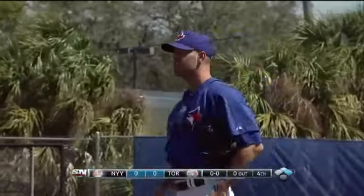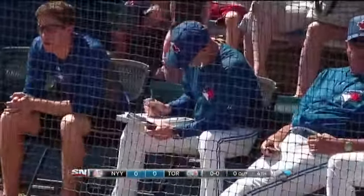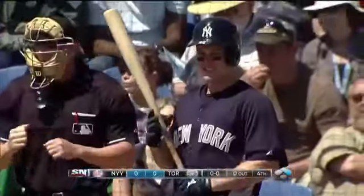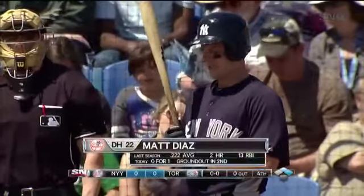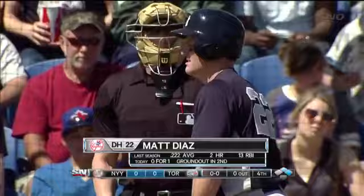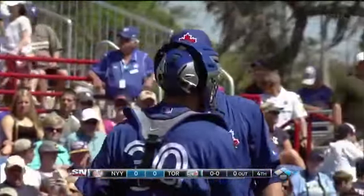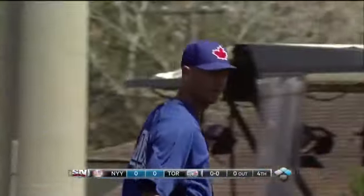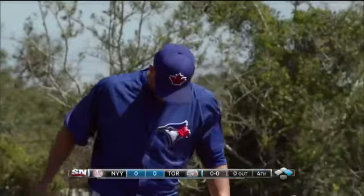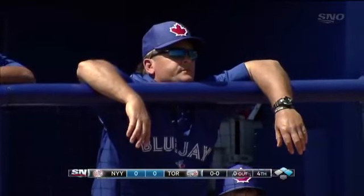Happ scheduled for 4 innings today. Cecil, Ortiz, and Hinshaw also marked down to pitch. Brett Cecil will throw 2 innings. He should follow Jay Happ this afternoon. And then Hinshaw and Ortiz, like you said. Our plan is to talk to Jay Happ when he's all finished with his day's work. Diaz grounded back to the pitcher.